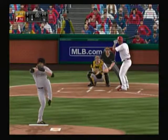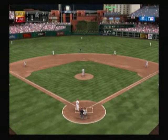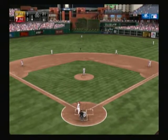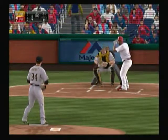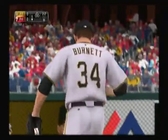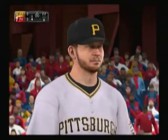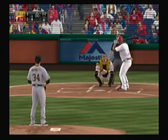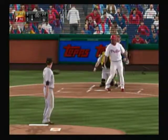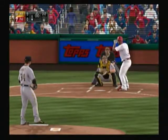Pitch on the way. Got himself a 2-0 fastball there, but he couldn't connect. 2-1. Here we go. Good fastball that time as he's pulled the count back to even now. It's 2-2. Here he comes on 2-2. And now this ball's lifted in the air down the right field line, but this will get back into the seats, so the count holds at 2-2.